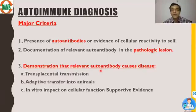So there are different models: transplacental transmission, adoptive transfer into animals, or you may look at in vitro impact on cellular function as supportive evidence. So Koch's postulates told you that you can call a disease infective if the organism is regularly associated with the disease, the organism can be grown in culture, and the organism can be transferred to another person.